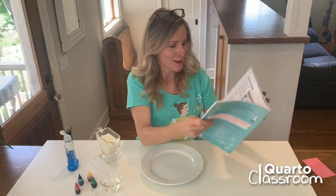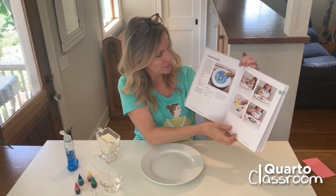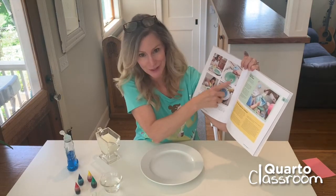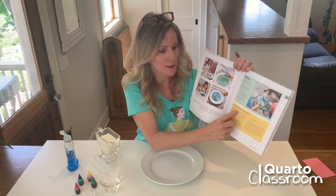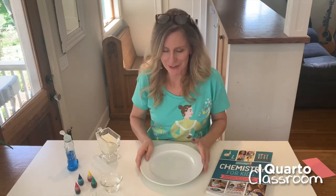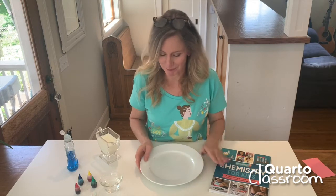So if you flip to the next pages of my experiment, you can see Amber Procaccini's beautiful photographs, and I give instructions on how to do this experiment that I'm about to show you, along with another one with oil and water. And I always tell at the end of each lab the story behind the chemistry, because it's kind of cool to understand why what you see happening is happening.